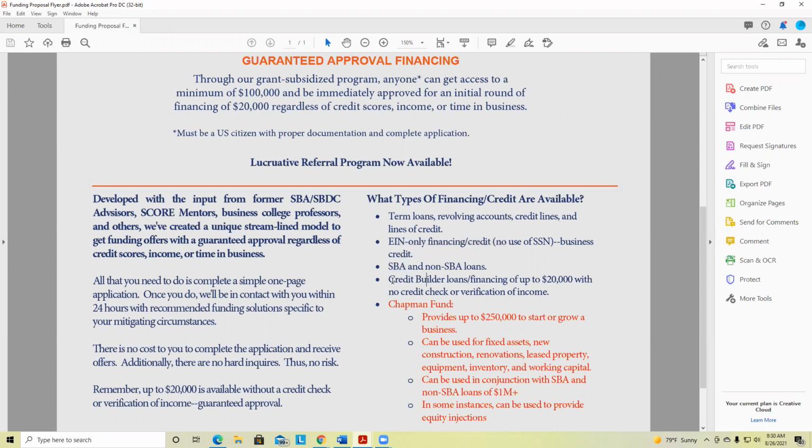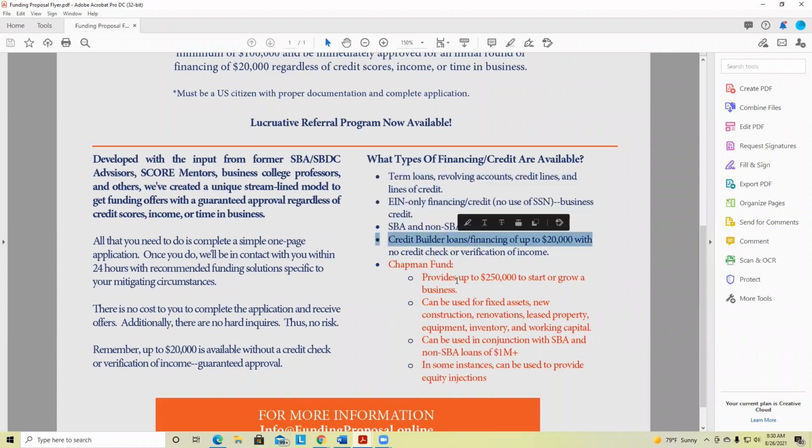We have credit builder loans, which are great. This is a specific type of financing with no credit check, which is incredible, and no verification of income. We have the ability to approve it up to $20,000. And so this is great for those folks that are not as strong, not qualifying for some of the other types of capital, but want to build their credit and still, of course, get financing.